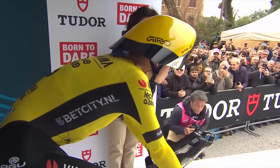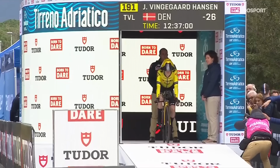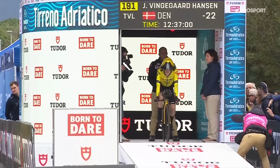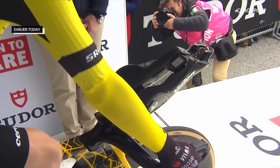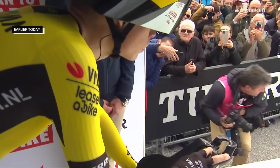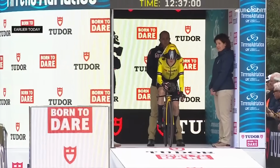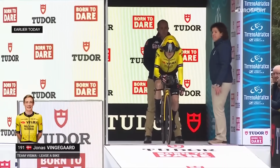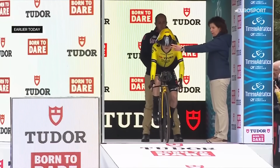Jonas Vingegaard has started at the top of proceedings, and it was reasonably bright. We actually had some shadows when he came off the start ramp, and a lot of expectation, I think, upon the shoulders of this man. In the absence of Primož Roglic, who's decided to go and play elsewhere, this man is the race's out-and-out favourite. Essential then for him to get off the mark with a spectacular time trial. Well, let's see how he went, shall we?